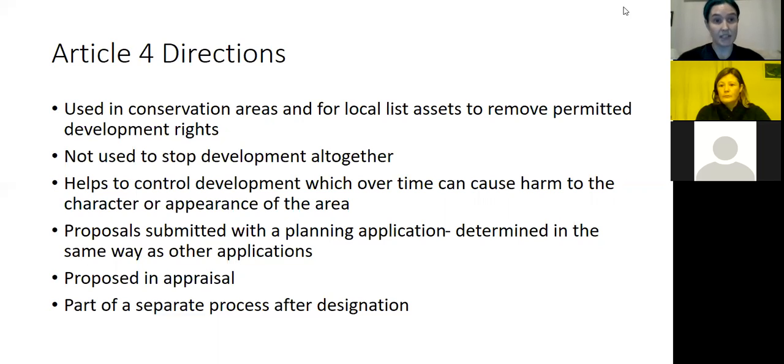So they're very commonly used in conservation areas, and it means that using those provisions of Article 4, we can bring certain types of development back under the control of the local planning authority, so that potentially harmful proposals can be considered on a case-by-case basis through planning applications. And it doesn't necessarily mean that they're there to stop development happening. It just means that it's there to encourage the preservation of positive features that contribute to the character and appearance of the conservation area, and to steer potentially harmful proposals so that they are then sensitive to that local character.